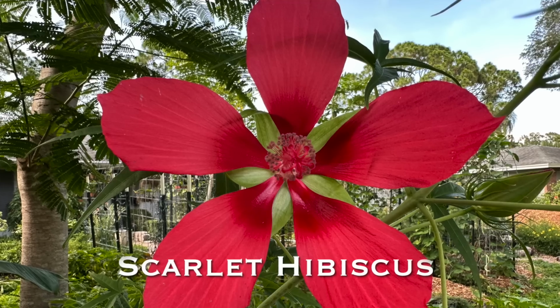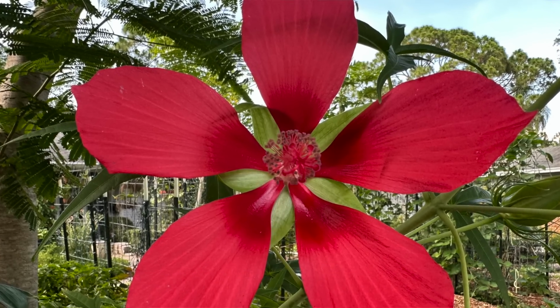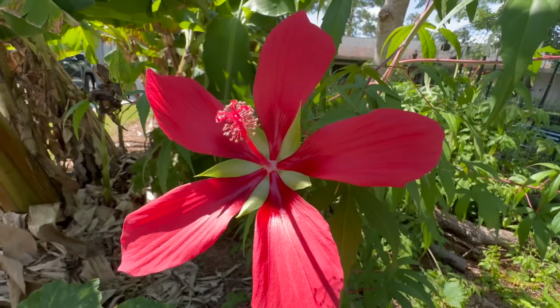And when it comes to native big bloomers, our swamp mallow, AKA scarlet hibiscus, is in bloom. Nothing says tropical, nothing says wow like a scarlet hibiscus.